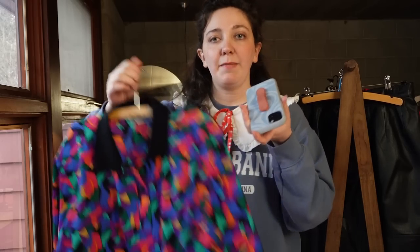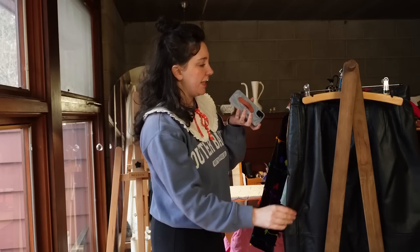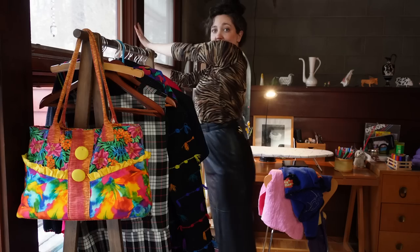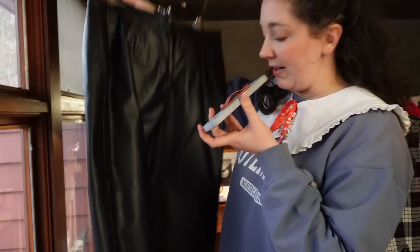This next clowny item has more of a 90s clown vibe. Absolutely insane pattern. All right, that's it for the clowny items. Oh, here's something that I pulled out of my own closet. This midi length leather pencil skirt. Beautiful. I think my favorite thing about it is this little button detail right here above the slit.